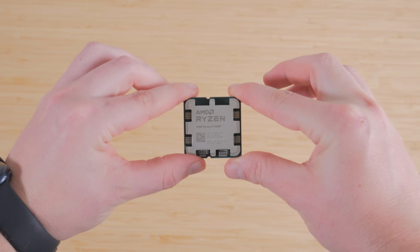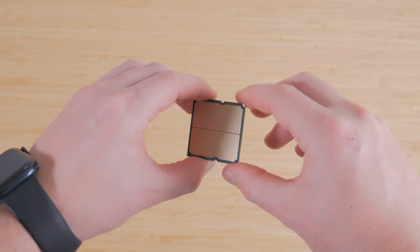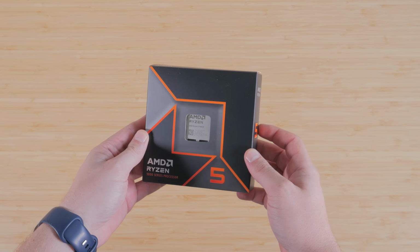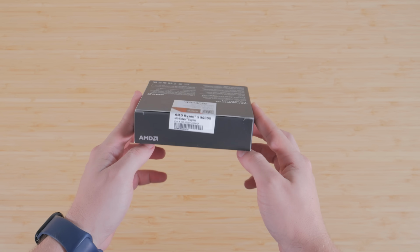Now, a lot of you are probably thinking I should have gone for a 7500F to save another $50ish, but with the $20 bundle discount and free RAM kit on Newegg, the 9600X seemed worth it to me.